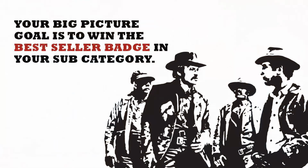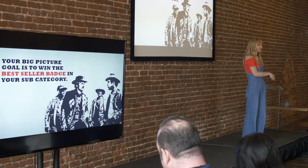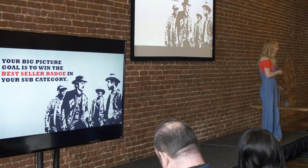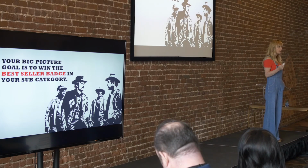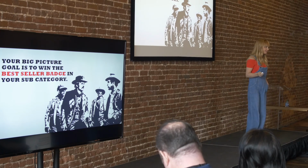And the bestseller badge is not the same as Amazon's Choice, right? Amazon's Choice is literally about you guys and your amazing businesses, your ability to secure reviews, to have no refunds. Like Amazon's Choice loves all sorts of stuff about you and your beautiful business. The bestseller badge is won by velocity.